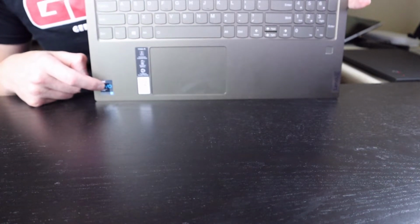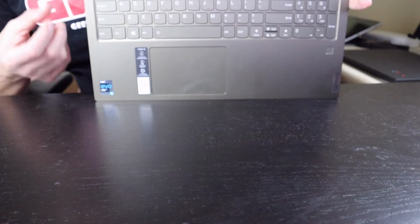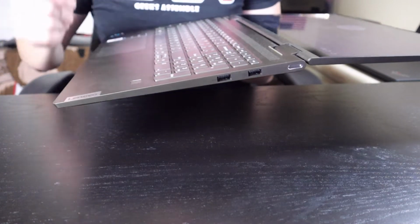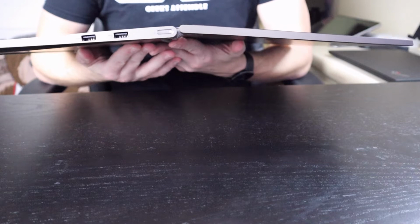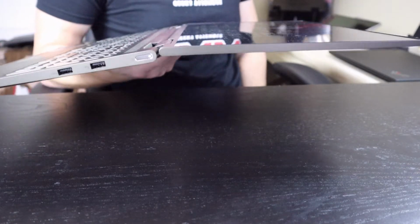This is running Intel Evo, which means it meets certain standards as far as the wattage of the CPU, the immediate wake up. I don't know if you noticed that as soon as I lifted the lid for the first time on this video, the laptop woke right up. That's important to Evo. And battery life standards. So the battery life is just insane. Maybe that's not fair. It's just super good.